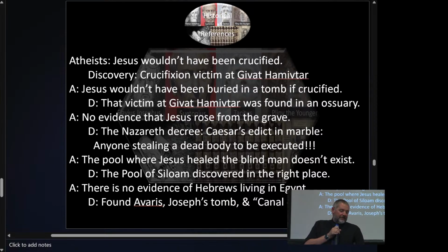The pool where Jesus healed the blind man does not exist. Oops. And there it is, the pool of Siloam. Discovered in the right place biblically. That's one of the coolest things. There's so many things in the Bible that give indications of where it is, and then somebody finds it there.